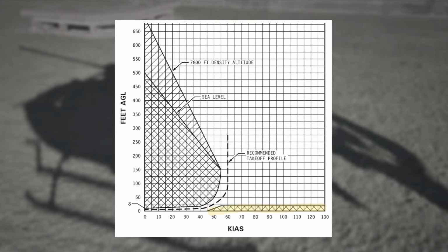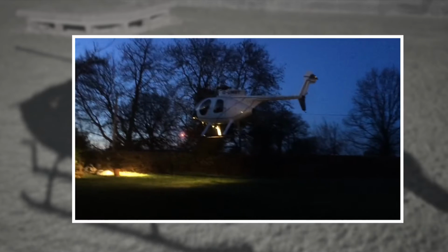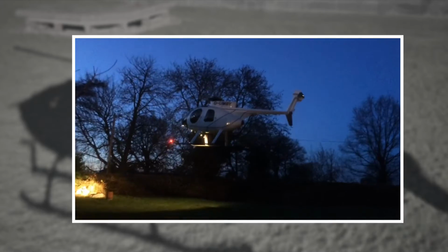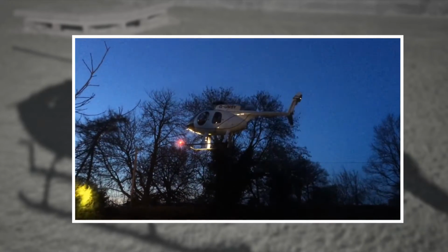On the right-hand side of the graph, though, there's also a shaded area of low altitude and high speed, where, if you had an engine failure, you may not have enough time to react and slow the helicopter before impact with the ground. Pilots try and minimise their time flying these two areas of the graph to increase their chances of a safe landing if there is a critical malfunction.